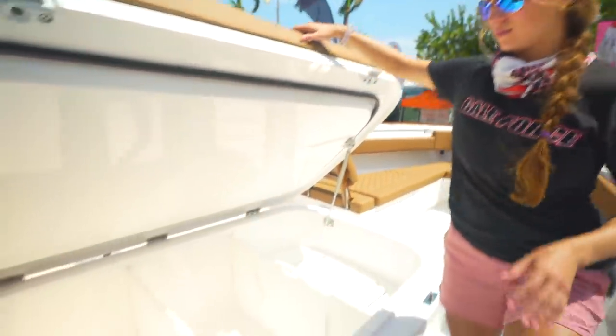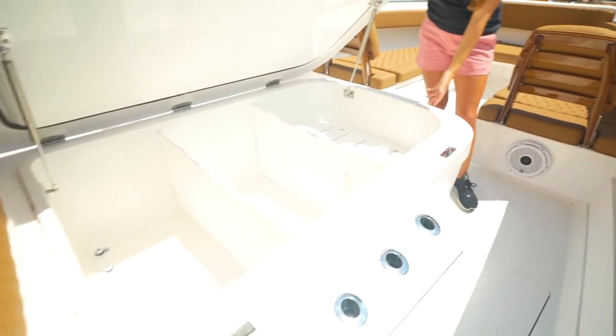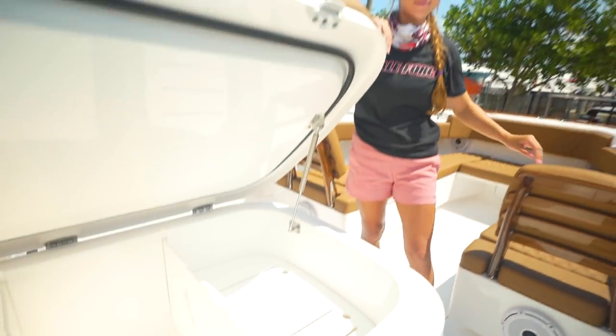So you could use this coffin box for fish. You could use it for drinks. Let's look at the sandwich tray, Amanda. I don't know if this is formally called a sandwich tray. I don't either. It's a great spot to put ice on the bottom and things that you don't want to get soggy on the top, but keep cold. So sandwiches. If this were my boat, that would be my sandwich tray for sure.